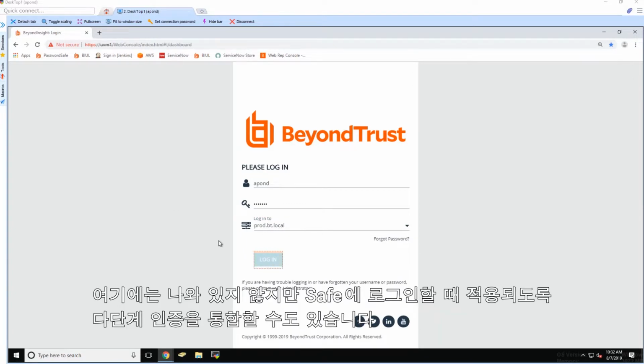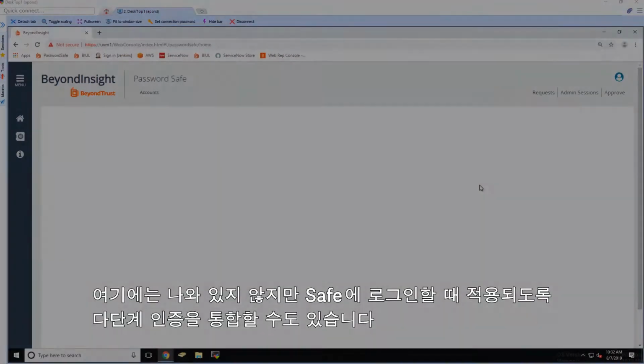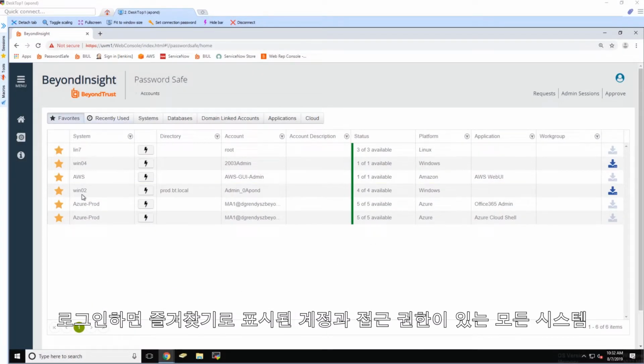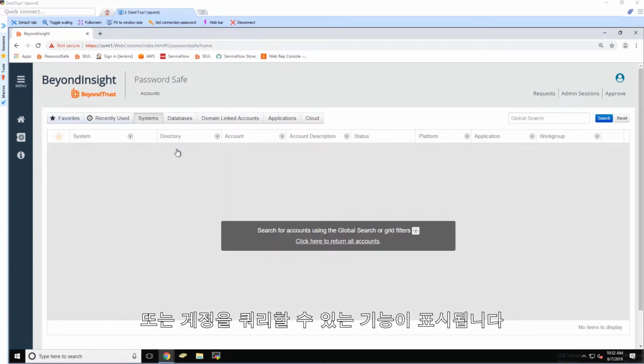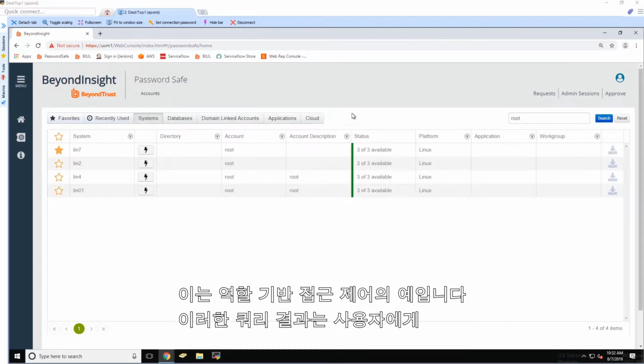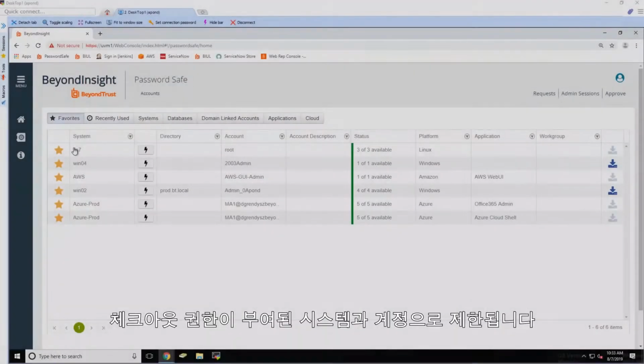Although not shown here, we can also incorporate multi-factor authentication while you're logging into the safe. Once logged in, the user will see any accounts they've marked as favorites, as well as the ability to query across all the systems or accounts that they have access to. This is an example of roles-based access control. These query results are limited to just those systems and accounts the user is authorized to check out.